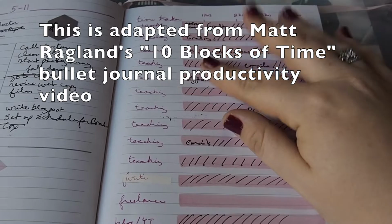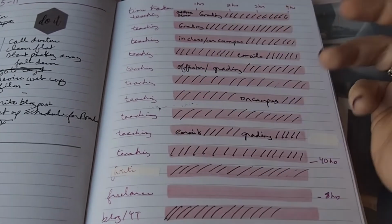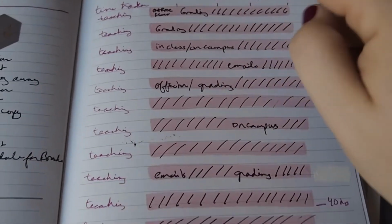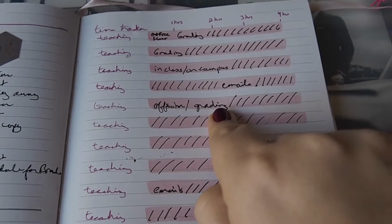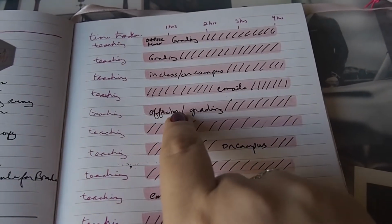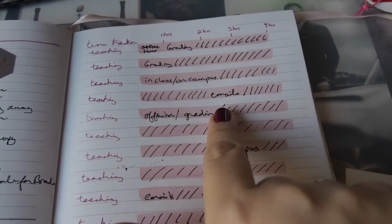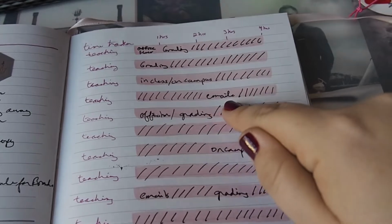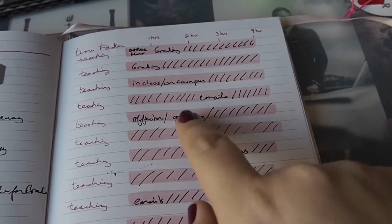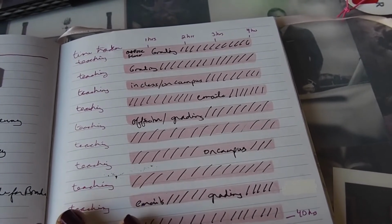And then as I do a task, I mark off with little cross hatches the amount of time it takes me to do that. One thing I did this week is I wrote down whatever the task was. If the task only took an hour, then the task took up the 1 hour block of the time bar. If it took more than an hour, then I wrote it down and then cross-hatched out the remaining time it took. So like from here down to here is how long it took me to grade. It took me a long time.